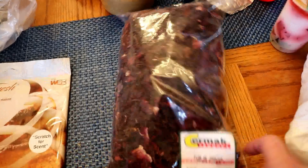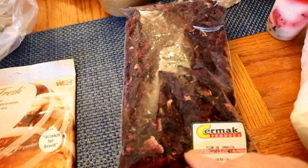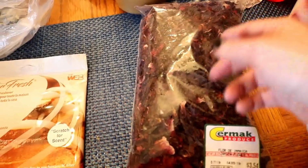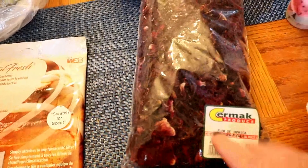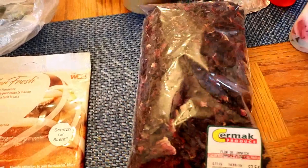I got a package of Jamaica flowers. If you guys have been with me for a while, you've seen I make Jamaica water or Jamaica tea, and it's really good. If you're interested, maybe on my next full day of eating, I'll show you how I make it. It's really good and the health benefits are awesome.